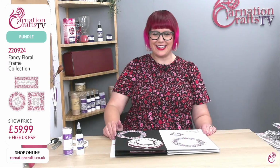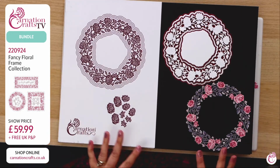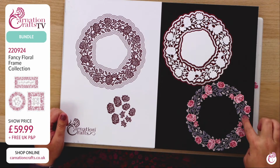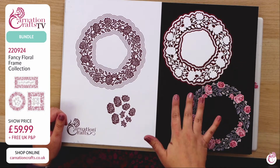Right then, let's have a look at these. How beautiful are these? They're so gorgeous. So we'll start off with the roses just here, because they are just stunning. As always, the artwork is beautiful. I really love this because it's just so pretty, and you can just build it up and build it up to make this beautiful frame. I mean, imagine how much you can do with this.